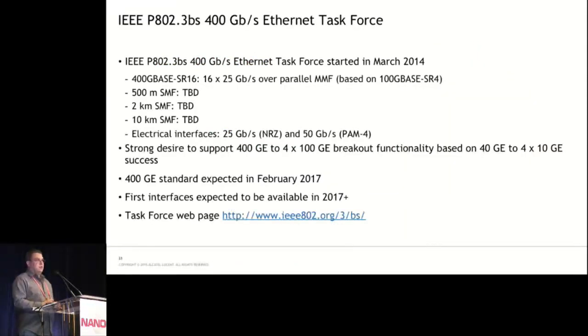So that leads us to the IEEE task force. 802.3bs started in March of 2014. They're working on a number of different interfaces, of which only one has been defined. We have 400GBASE-SR16. It starts to be a real mouthful when you have some of these new standards. That's going to be 16 times 25 gigs over parallel multimode fiber.